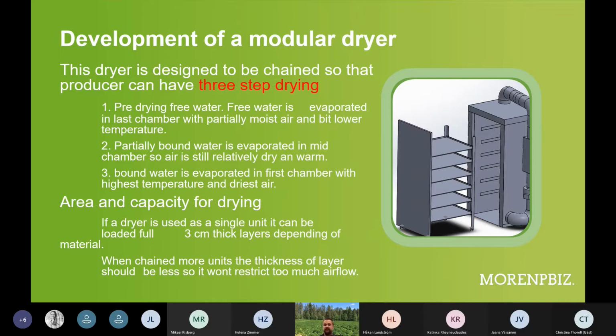And then it's designed to be used, okay, maybe as one cabinet, but it's designed to be used as three parts. So you can first dry the free water at the lowest energy content area, and then partially bound water in a mid chamber, and then the end drying is made nearest to the heat, to the radiator or the heat source. And area and capacity of drying in this can be loaded with 3 centimeter thick layers. So here we have a little less than 5 square meters of drying area. And if you take 3 of these, you have quite a large capacity.